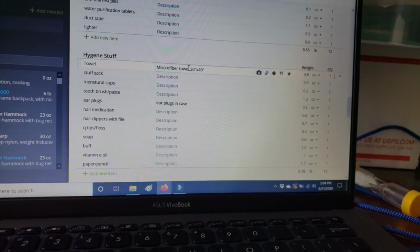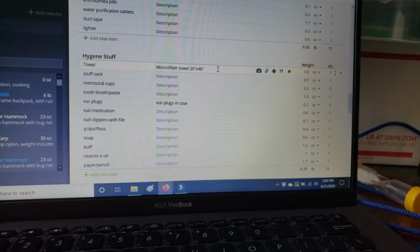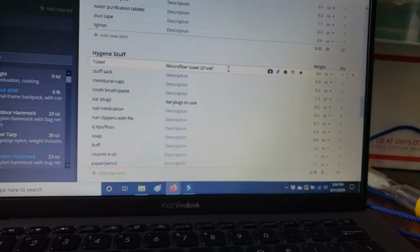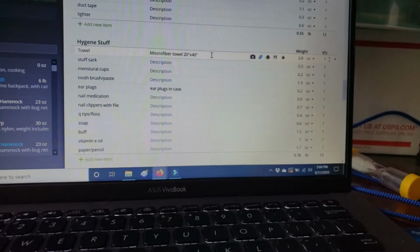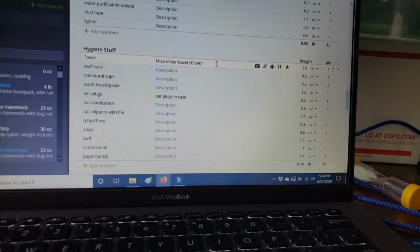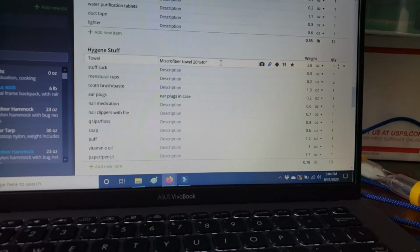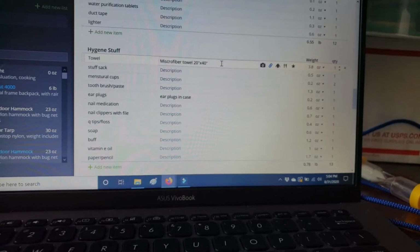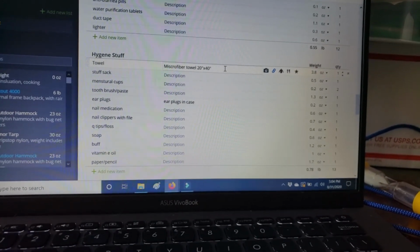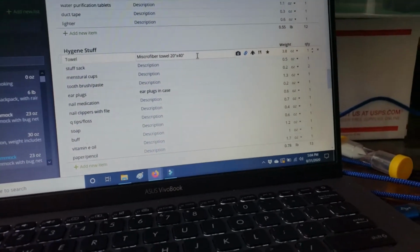I think I might cut my towel in half. That's at 3.8 ounces, but that's a 20 inch by 40 inch towel. I just don't know if I'm gonna need that big of a towel, because it's not like I'm washing, and I don't even have long hair anymore. Whenever I purchased this towel, I had very long hair, and I wanted something that, if I got stuck out in the rain and my head got soaked, I'd be able to wrap my hair up and get my head dry and warm. But now that I have short hair, I don't think I'm gonna need all that.